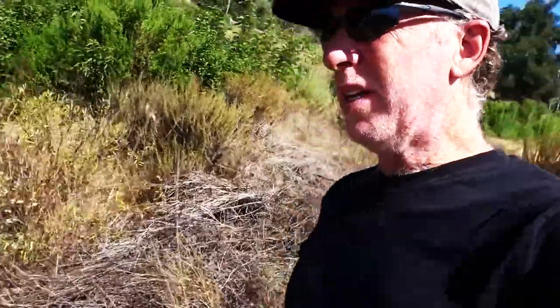Taking a quick morning hike. It is incredibly hot here in Malibu. I know it's hot everywhere else. It's about 10 o'clock in the morning and it's already about 85. A little toasty.